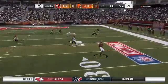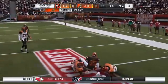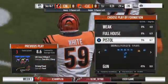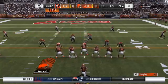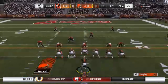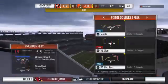Working out of the gun, Mayfield to the right side and complete to Njoku. And they'll be inside the 25 now at the 24. Only 3 yards on the catch. It's 3rd down. And, partner, I think that was a great example that not all tight ends are created equal. Because everything was right. Got the completion, but he's not one of the more dynamic guys in the league. So even though he caught it, couldn't turn it into much more.